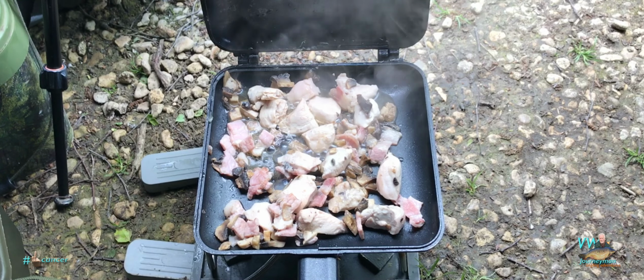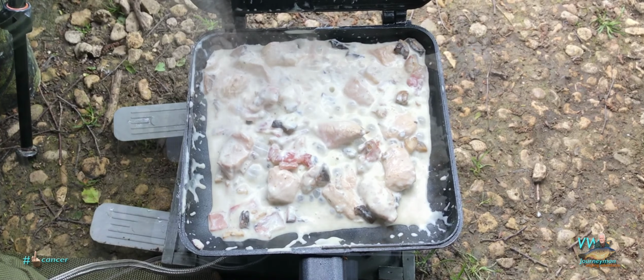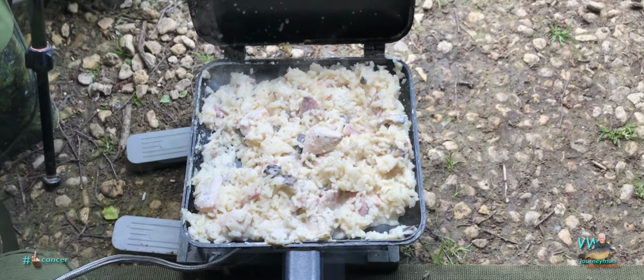Well, we're just coming into early Tuesday evening. I've just finished my tea. Had a bit of a chicken carbonara. I haven't tried that on the bank before, but that seemed to work out okay in the Ridge Monkey.